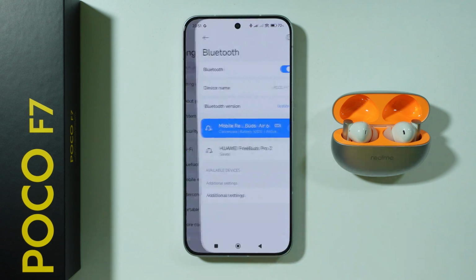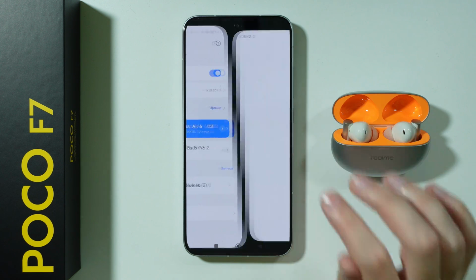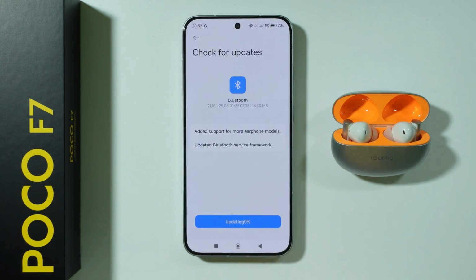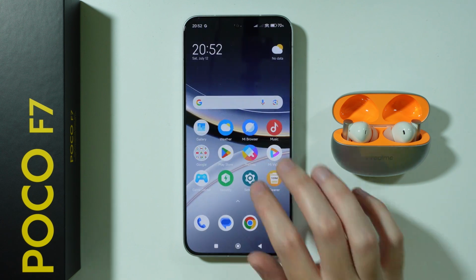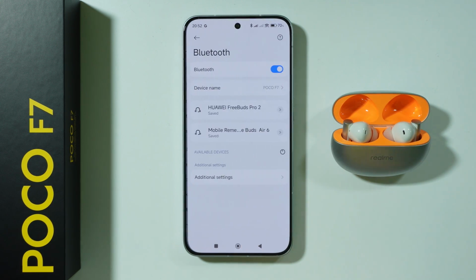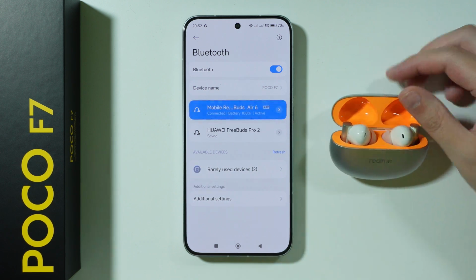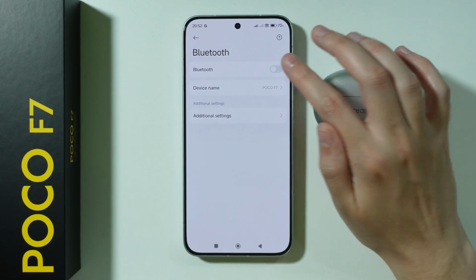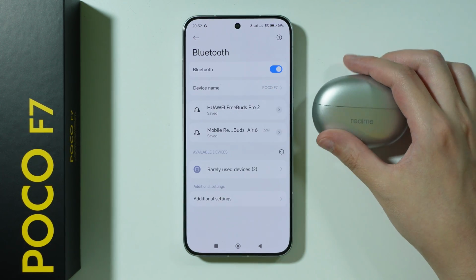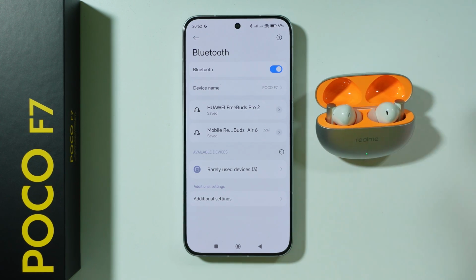So once you go to Bluetooth settings, you might see Bluetooth version and there might be an update. So you want to make sure that Bluetooth is actually updated. So just download the update, let the phone run it, and then you want to restart it. And after that, we're gonna go back to Bluetooth settings if that didn't help. What you can also do is simply turn off your Bluetooth device if it's enabled, turn off Bluetooth, turn back on Bluetooth, and turn back on your Bluetooth device.